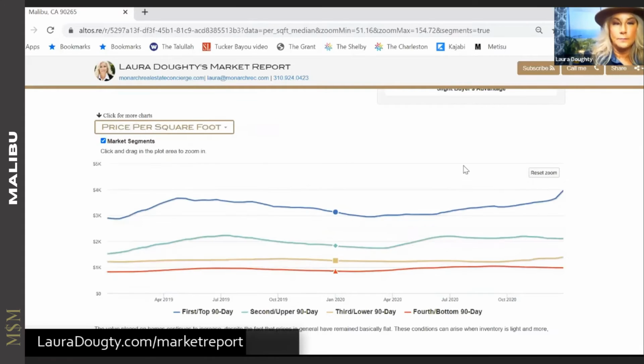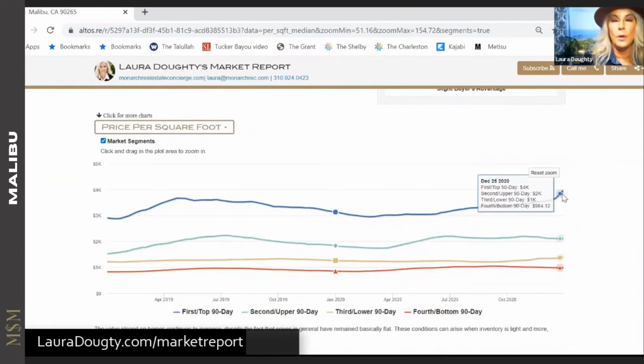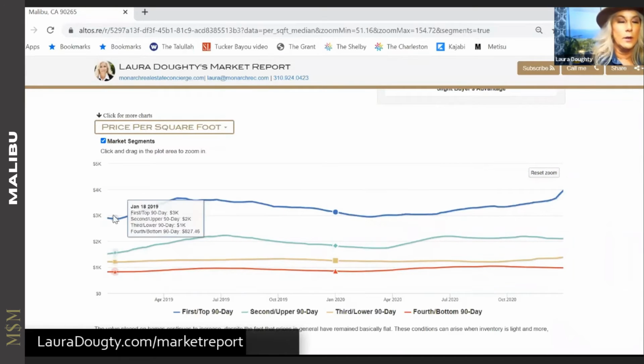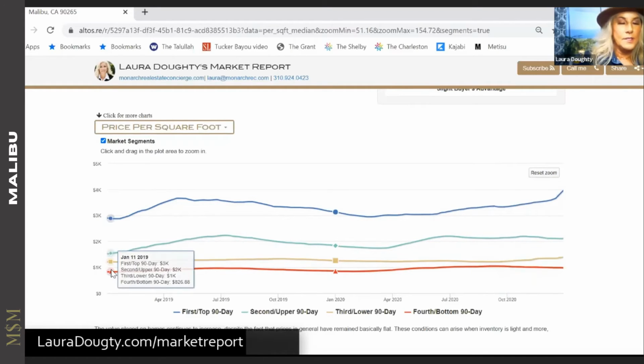Let's also look at price per square foot. Again, here's your top tier price point. If you're in the 10+ million price point in Malibu, your price per square foot is currently averaging 4,000, where I had previously told you an average price per square foot of 1943. Again, a perfect example of why it is so important for you to know the numbers in your price point, your area. As of right now, we're around 4,000, going all the way back to 2 years ago, 3,000. So that is a decent increase. But then let's go down to the around 1 million-ish price point versus 826. So again, $100 versus $1,000, massive difference.